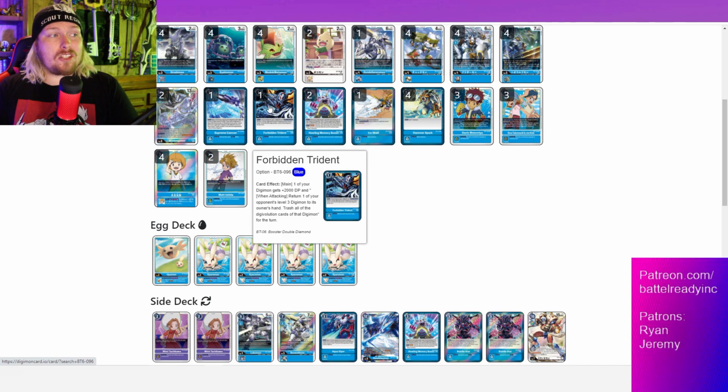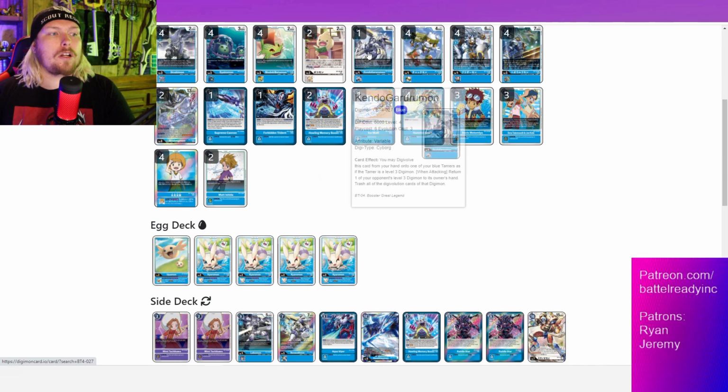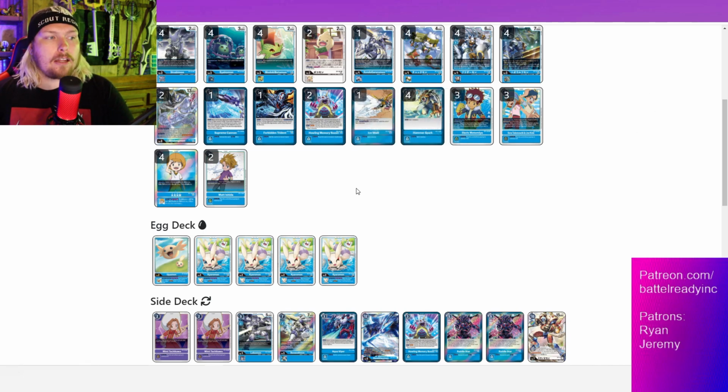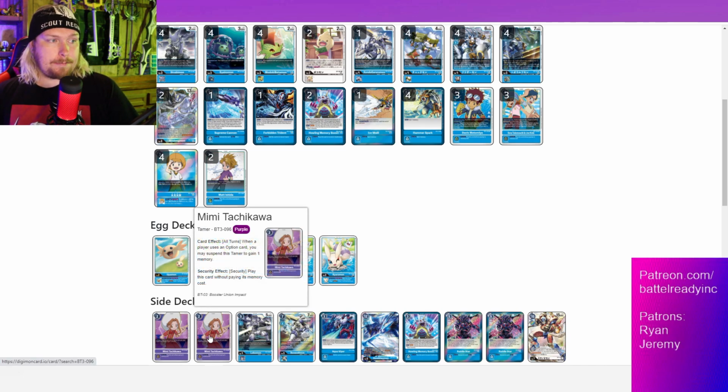But another thing that you could do is bounce a memory blocker. When you're playing blue specifically, bouncing a memory blocker can actually come in super clutch. So I really like that. Same with running the one of Kendo Garurumon, basically that same concept: you're just getting those stupid memory blockers off the field so you can start using your Howling Memory Boost, your Hammer Sparks, and your Ice Walls in security, and gain all this extra advantage. So pretty awesome. Their side deck, the Mimi, was actually pretty spicy.